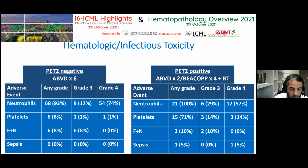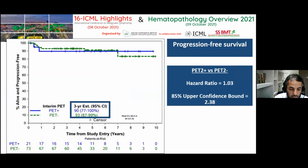Hematologic toxicities, febrile neutropenia, and sepsis, as expected, were more in the escalation arm because we used the escalated BEACOPP, but no death is related to this. The PFS at 3 years was 90% in PET2 positive in the escalation arm, and 93% in PET2 negative, and those patients who received standard arm 6 cycles of ABVD, with hazard ratio of 1.03.